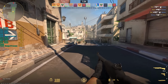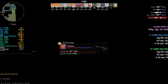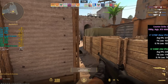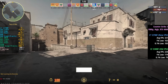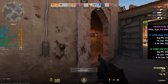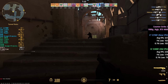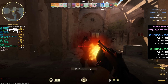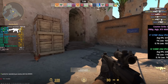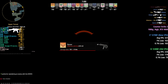For Counter-Strike 2, our average frame rate is 234, our 1% low is 119, and our 0.1% low is 79. The i7, 331 on average. This game does like a good CPU, and I think that's why we can see the difference here. The extra cores are really giving us a boost in the average frame rate here. Our percentile lows are also much improved, 163 and 103. Again, don't want to slate the i5 at all because it's still very capable, but we can see where the improvements have been made here, even with a modern so-called entry-level GPU.